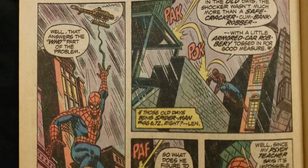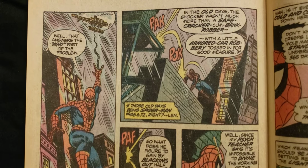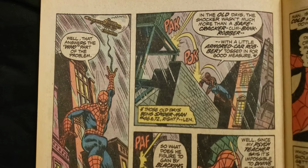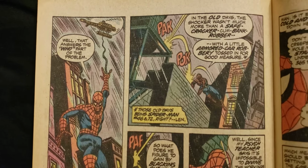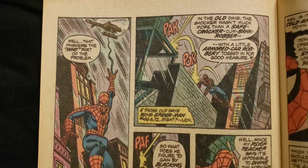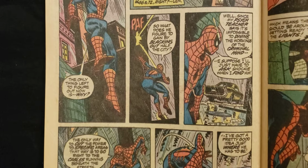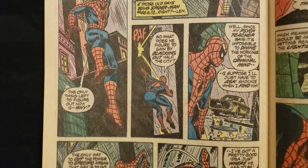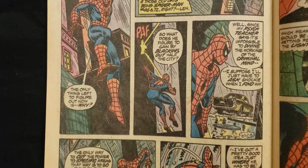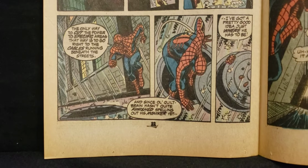Okay, he's coming down and landing. In the old days, the Shocker wasn't much more than a safecracker come bank robber with a little armored car robbery tossed in for good measure. Those old days being Spider-Man 46 and 72, right? And so now he knows who it is from the last couple of pages. So what does he figure to gain by blacking out half the city? Let me see. Now he's going to the sewer now.